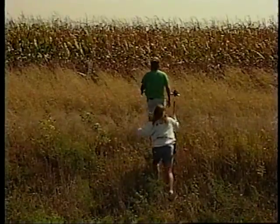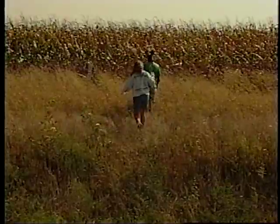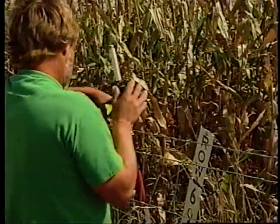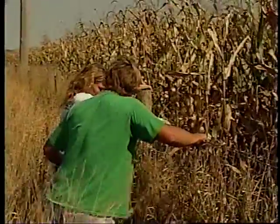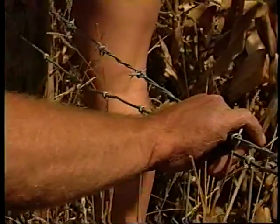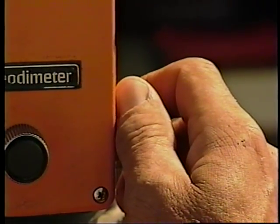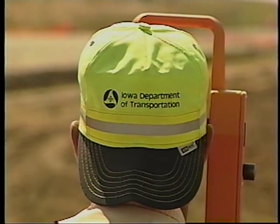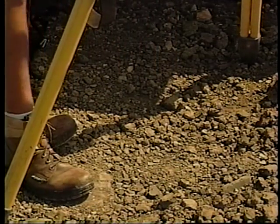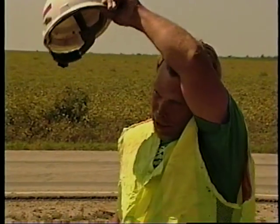Surveyors spend most of their time outdoors. You got to keep track of the weather and dress for the environment. In summertime, that means loose clothing. Nothing wrong with short pants on a hot day, but sometimes the weeds and brush or that barbed wire fence may change your mind. Hats and eye protection are good ideas, although it can be tough to focus your instrument through sunglasses and under the bill of your cap. Sturdy boots or shoes are a must. This is no place for your Nikes. And don't neglect the fluids.